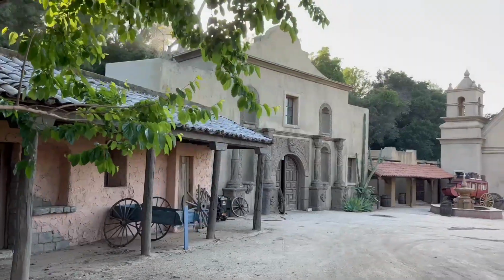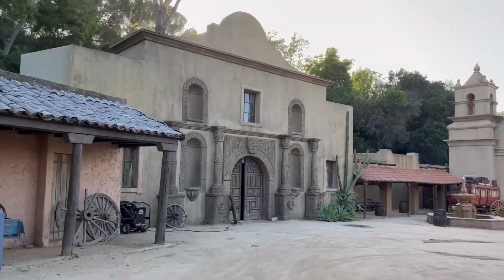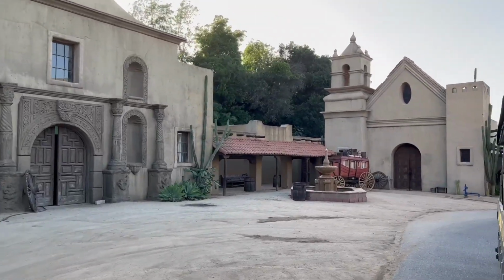You can't outrun a wolf, kid! Yeah, we'll see about that.